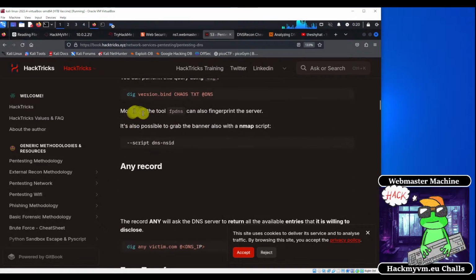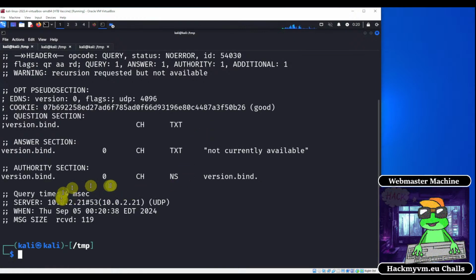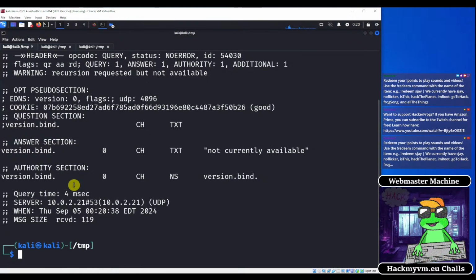Banner grabbing. So dig version, okay. Let's try using this dig command over here. We're going to copy this, and then go over to our terminal and point it towards the machine and see if we can get something over here. Version bind.